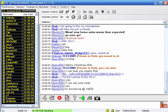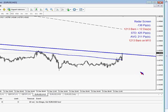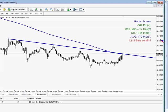So it looks like Mystic is long the euro. It looks like everybody else is too afraid to say if they have a trade on the euro or not. That's perfectly fine. This is the euro dollar 15-minute chart. You'll notice that I drew a trend line on this like 18 years ago. Back in 1877, Abraham Lincoln and I were trading together, and we drew this trend line on the euro, and I've been waiting for the euro to break this trend line.